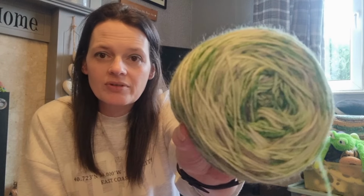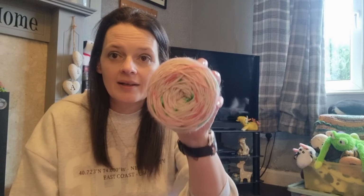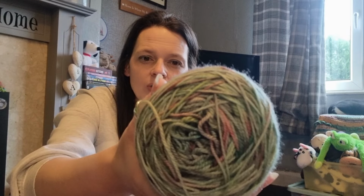I have this beautiful green one. I have this gorgeous pink and green, which is one of my favourite yarns. And I've been saving this one for something special, which I thought would look really nice with that. And possibly one. Right, so I've got A, B, C. I think A, B, C works. We've also got D. This is much darker. It doesn't look it, but it's more blue-green. E and F.